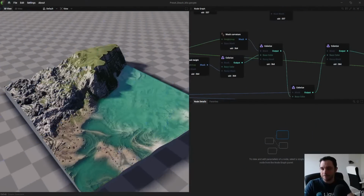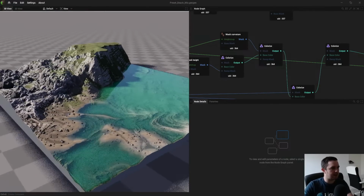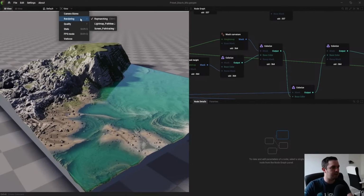So here we go. This is GeoGen. So once again, this is a path traced view of EmberGen.